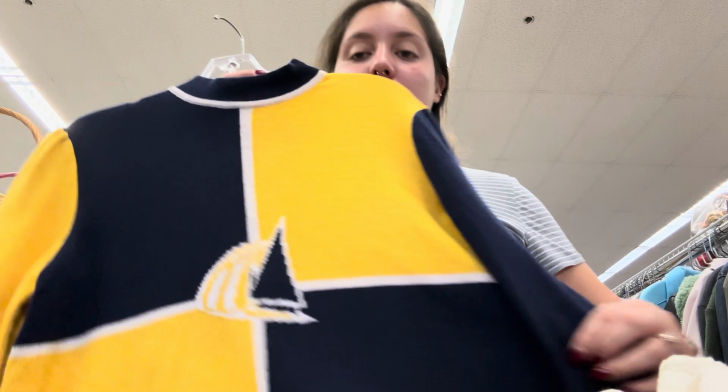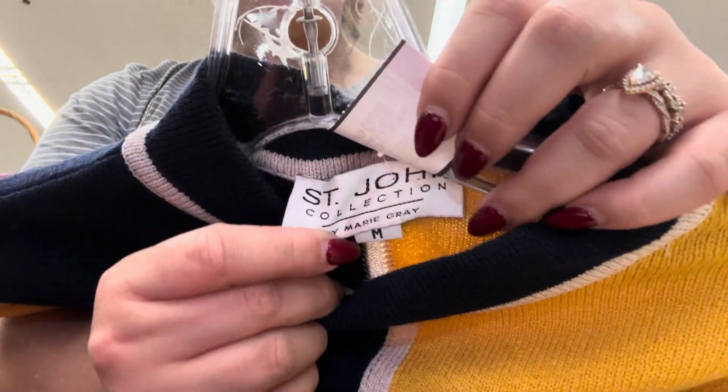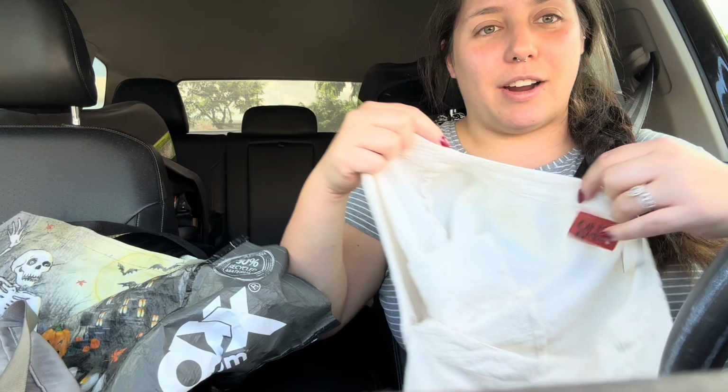This piece was super exciting. This was a St. John collection for a very good price. They tend to price this stuff up. I really need to get a tripod or something for my car, but Savers was kind of a bust.